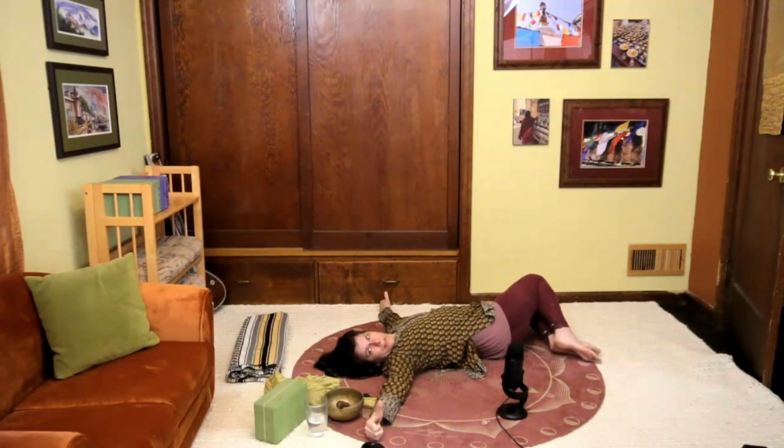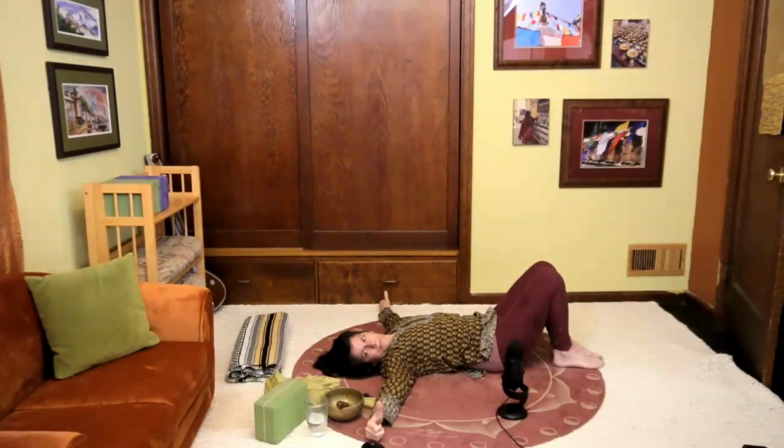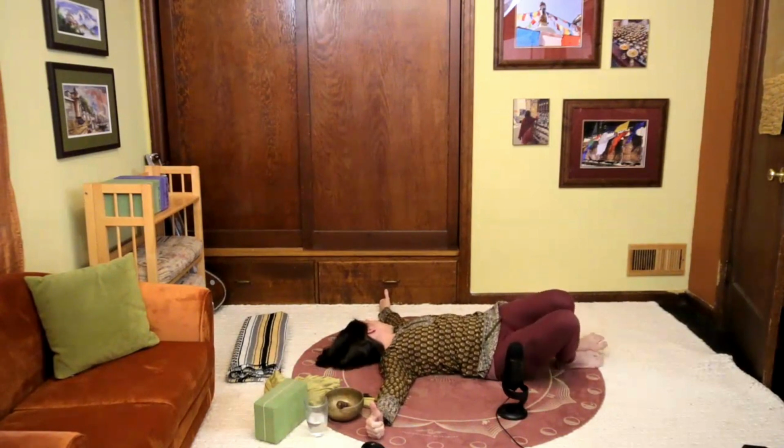Exhale your knees to center, keeping your eyes and your mind where they are. Inhale your head to center. Exhale, bring your head to your left, look at your left thumb. Inhale, knees to your right.